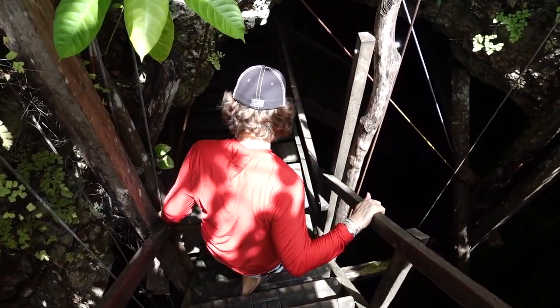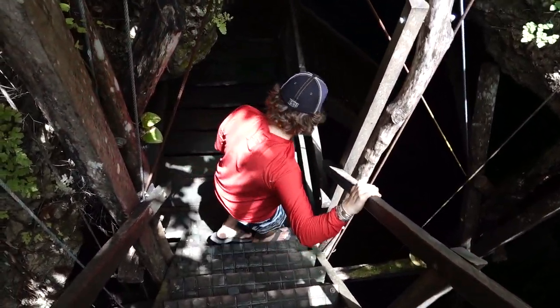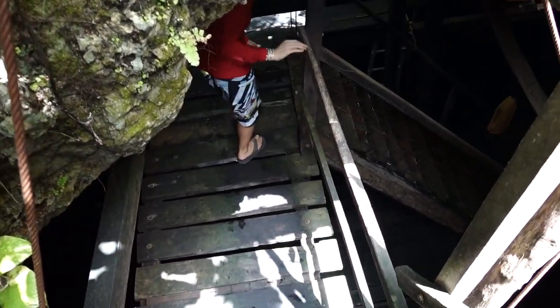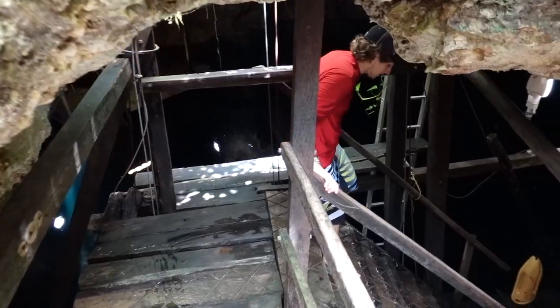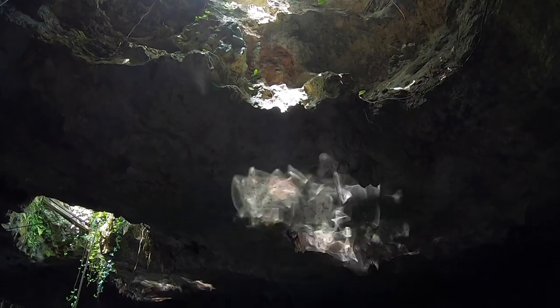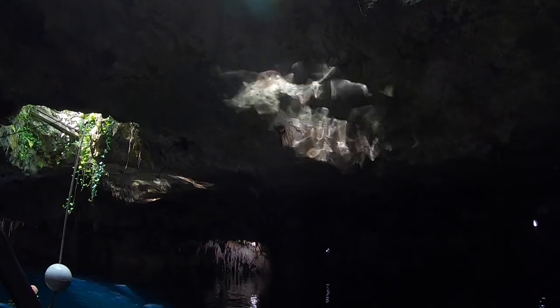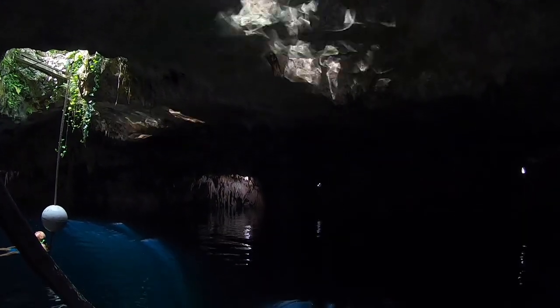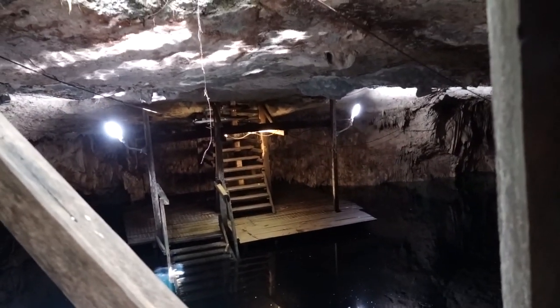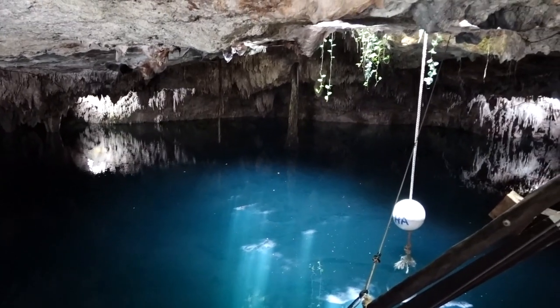Yeah. And we now go down to the underworld. Oh, I hear bats. Oh, yep, there's bats down here. Some Mexican butterflies. Mexican butterflies, I love it. Oh, it's so serene. So quiet. Wow. Oh, there's another set of stairs over there. Oh, yep, I see some Mexican butterflies.